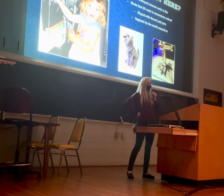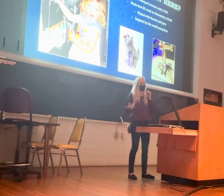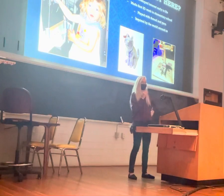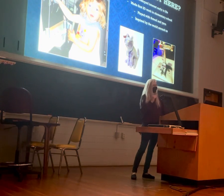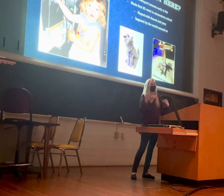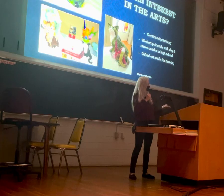And then throughout middle school, I started playing with yarn. My parents got me a sewing machine, so I started working with fabrics and textiles. My inspiration comes from the world around me. So I make a lot of animals, wildlife, and this is some of my work from high school.